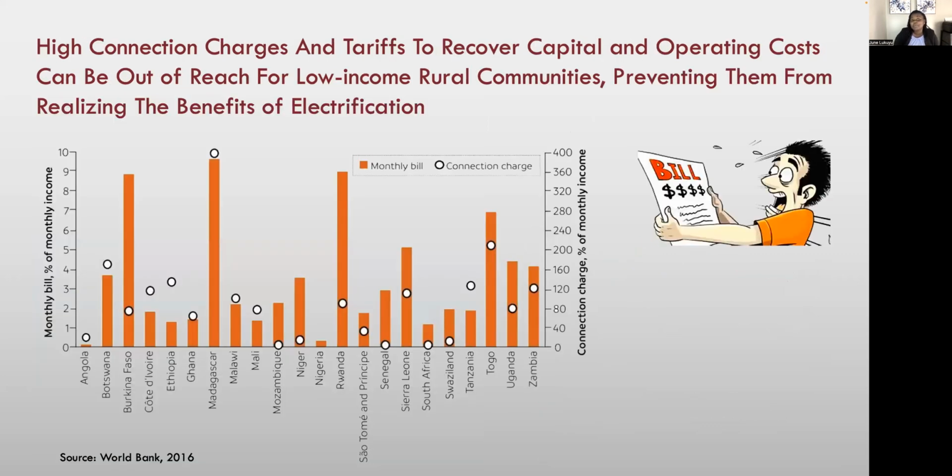And so what's actually the problem with this? What's happening is that a lot of utilities are charging very high connection charges and tariffs to be able to recover the costs of the investments, which can largely be out of reach for low-income rural communities. For example, there are some countries where as much as 10% of monthly income goes into just paying electricity bills. And in terms of connection charges, we can see over 200 to 400% of monthly incomes having to be used for connection charges, which again is out of reach for low-income rural communities, which then hinders them from actually benefiting from electrification. And this is the intent of electrification in the first place.